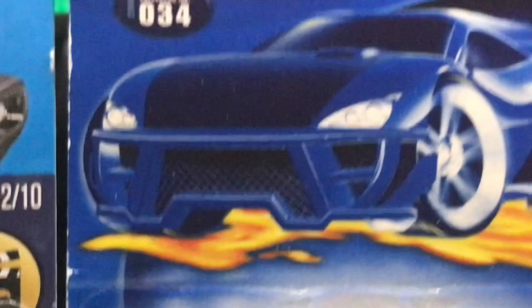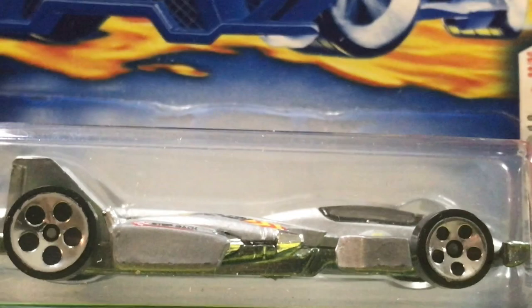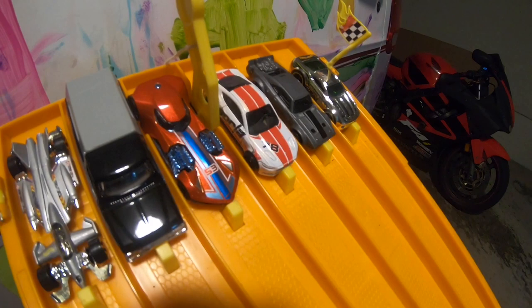Yep, let me get a little closer into it. First editions, there you go. Jet Threat, it's a Jet Threat, guys. Looks like a jet, right? And then we got a twin mill from the 53rd anniversary. Let's go. All right, guys, here it is. Let's get it, let's get it. On your mark, get set.